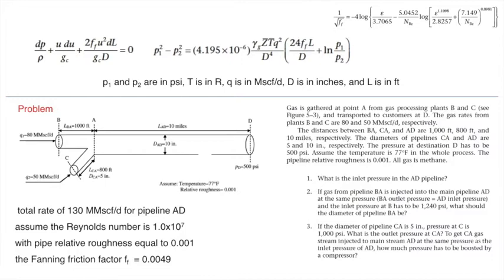This is a very interesting problem which is encountered in all kinds of pipeline scenarios, so that is why I took this question. Now here you see that at the cross section A, the total rate of gas which is being injected for transportation is 130 million standard cubic feet per day for pipeline AD. Now we have to randomly assume a Reynolds number of 1 times 10 power 7.